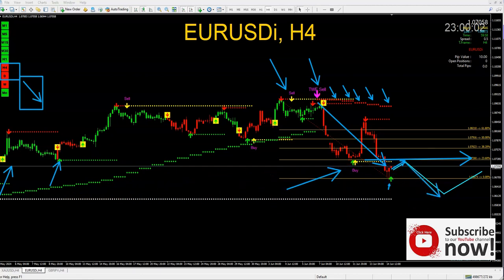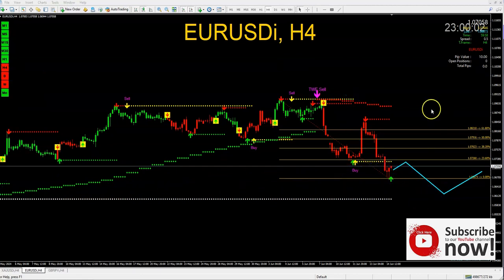So the market overall on Euro USD is only doing one thing, and it's selling. However, if there's news coming up this coming week, guys, everything is subject to change. But so far I'm going to stick to my plan. I'm going to stick to my trading plan, and that's all that matters. That's why I believe the market will continue on the sell. All right, let me go ahead and show you the next pair, guys.